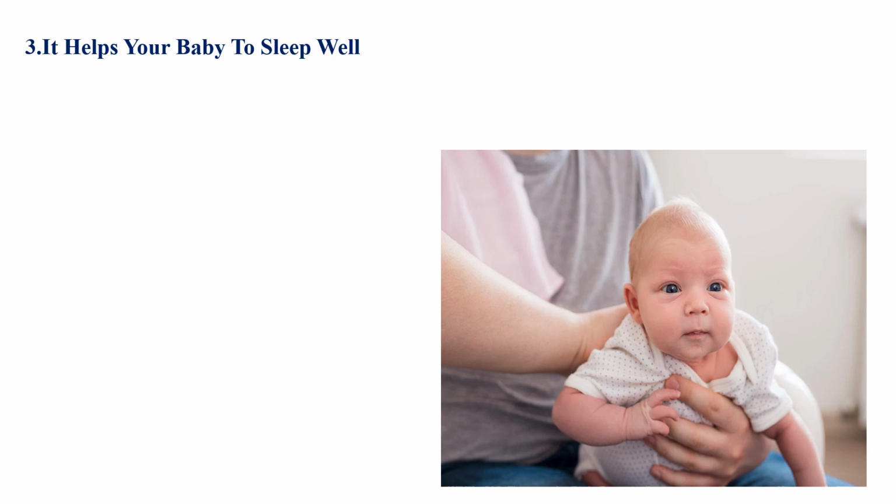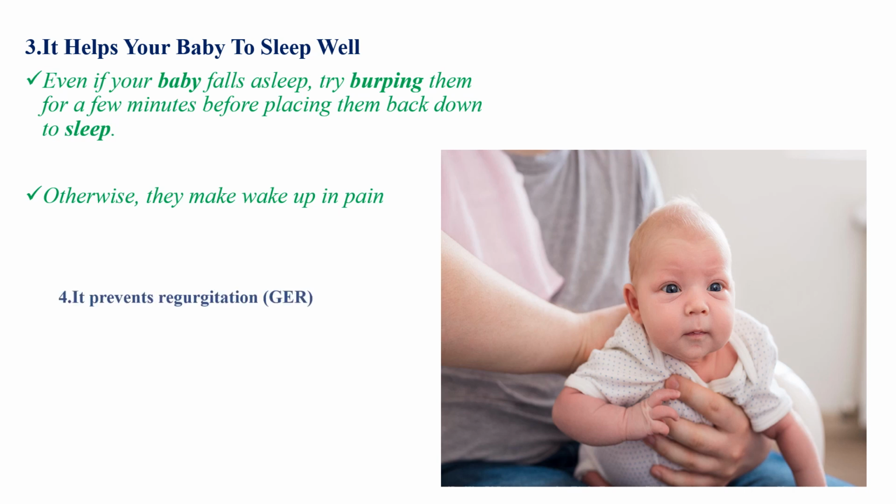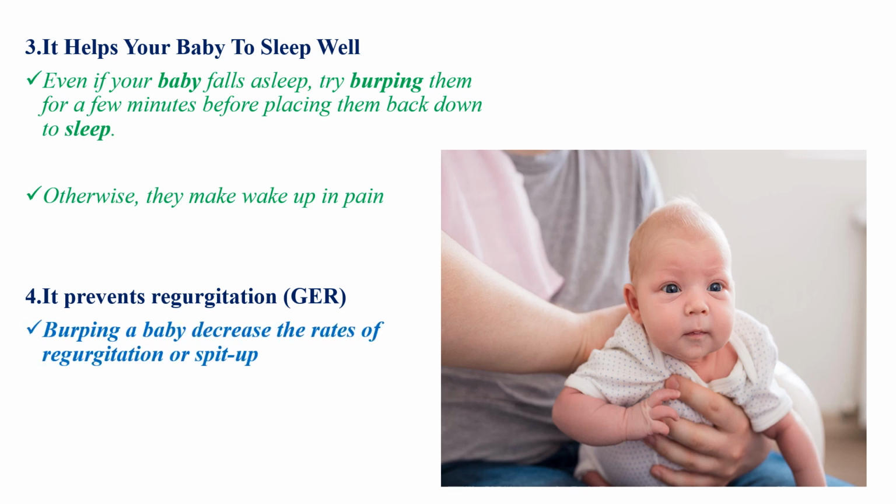The third advantage is it helps your baby to sleep well. Even if your baby falls asleep, try burping them for a few minutes before placing them back down to sleep. Otherwise, they may wake up due to excessive gas in the abdomen and the pain. The fourth is it prevents regurgitation. Burping a baby decreases the rates of regurgitation or spit up.